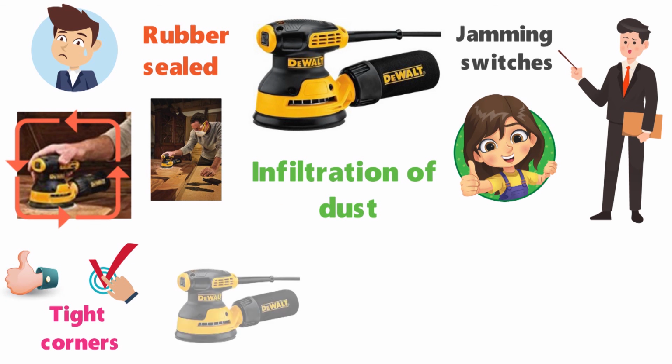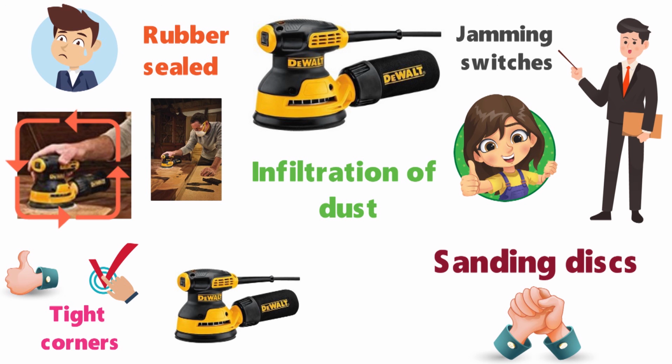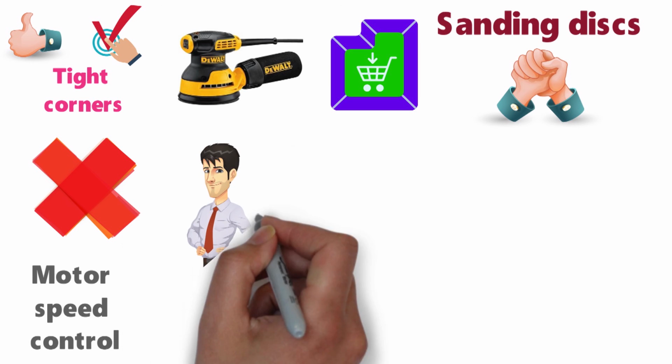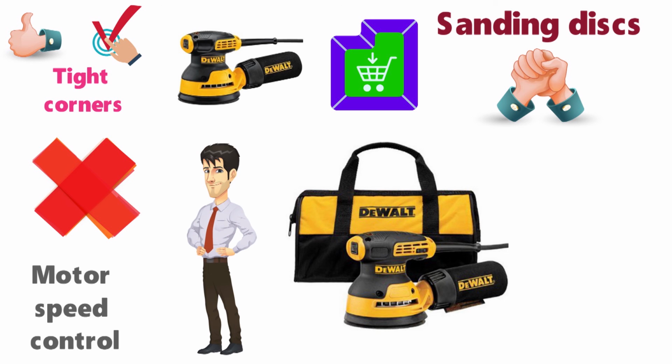The DEWALT Random Orbital Sander is a great tool but comes with a few challenges. It does not come with sanding discs, so you will need to do some shopping after buying it. It also does not have adjustable motor speed control, making its compatibility with different materials relatively rigid. It does, however, come with a nice bag that is great for storage and transporting the sander.